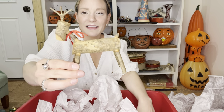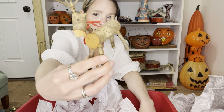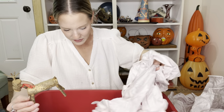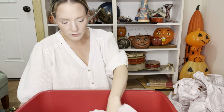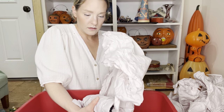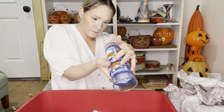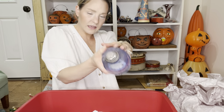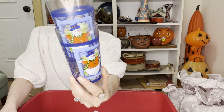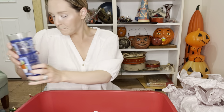Why am I drawing a blank? Like a stick? Is that the word I'm looking for? A stick handmade reindeer with one horn. His other horn might be in here, or antler. Not horn, could be a horn. We got some snowman cups from Indonesia. Not my favorite, but cute, from the 90s as well, probably.